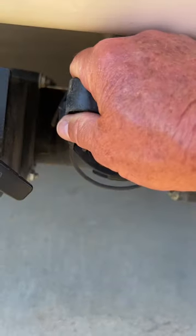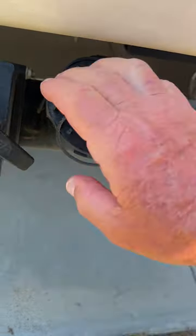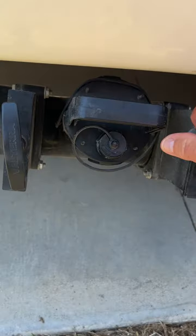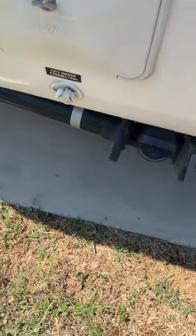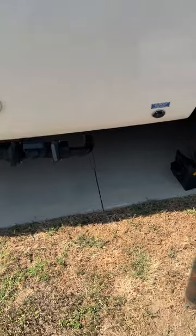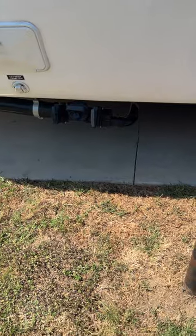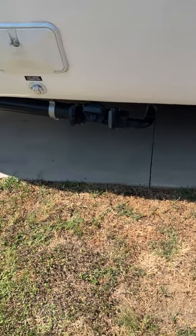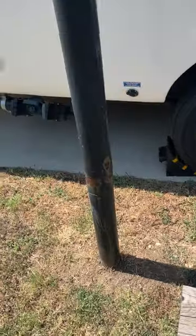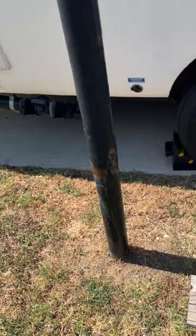Handle on this is still working good. I still pull it down. I use both hands and support it and easily move it down. I put a little vegetable oil in my toilet every now and then to help lube those things. And when we're not using it, I come out here and work the valves just to make sure that they're not getting stuck.